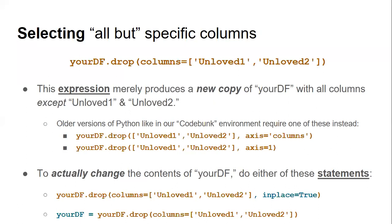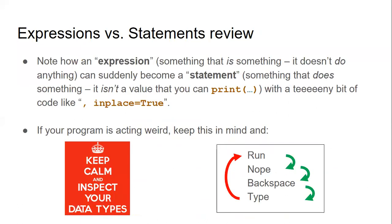Older versions of Python don't do that. They have a different syntax that you can look at in the slides later. But if it doesn't work, it's not necessarily because you typed it wrong. It might be because you have an older version of Python and Pandas. Expressions and statements can get all mixed up with each other with just a small bit of code, and your eyes might glaze over and you might not notice, and then you're wondering why it doesn't work. So keep calm and inspect your data types, and don't overwrite your code so that you can say oops.